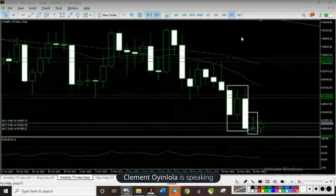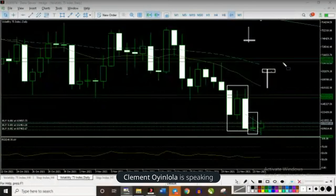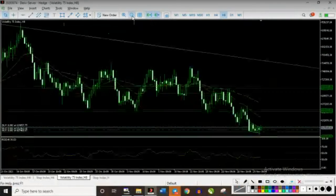That's an engulfing candle. Whenever I see a candle like this, it is always a rejection candle. An example of that is what you saw here. Another example of that is what you saw here. Let me see if I can find more examples of such for you to know what an engulfing candle is.